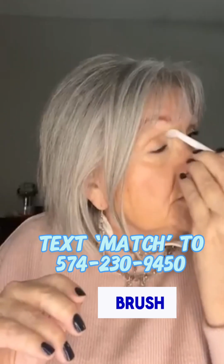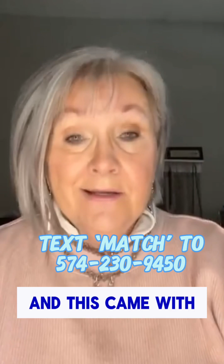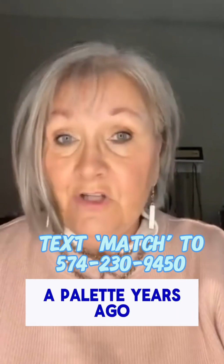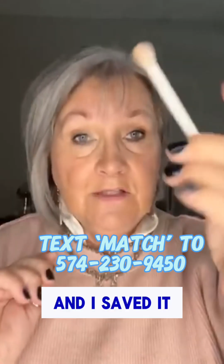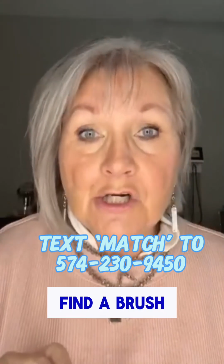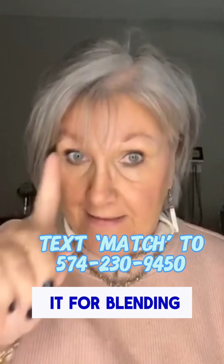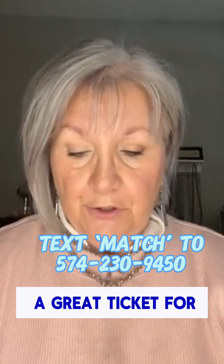This is my blend brush, and I never use it to apply color. It came with a palette years ago, and I saved it because it was just a little brush. Go back through your stash, find a brush, wash it, clean it up, and only use it for blending. And that will be a great ticket for you.